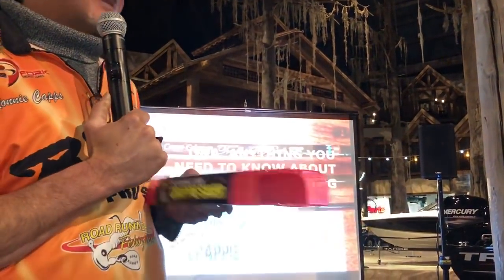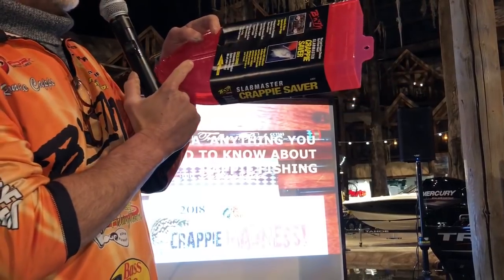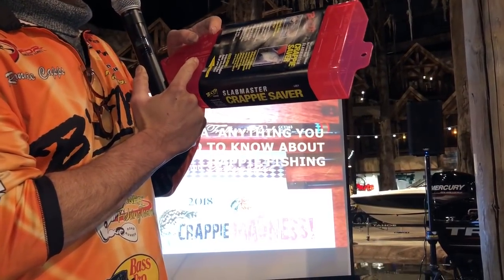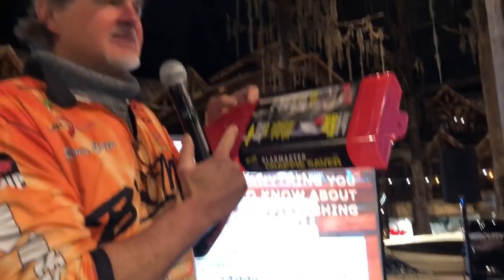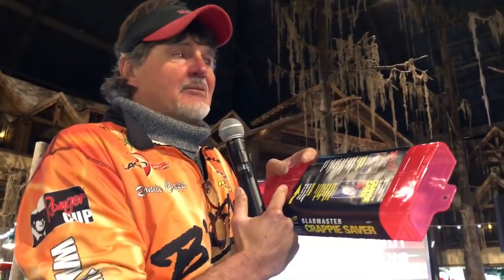I hate to jerk the sticker off, but there's a spot for inserting a needle. If you catch a 14-inch crappie in the tournament in 25, 30 foot of water, and it's the middle of June, the swim bladder's expanded, you have to get that out pretty quick. It's like you having a real bad earache.